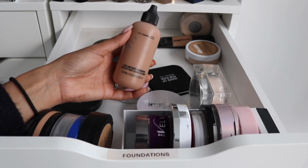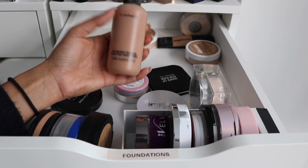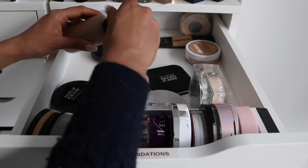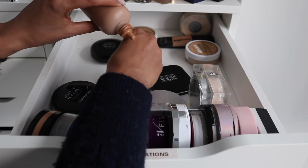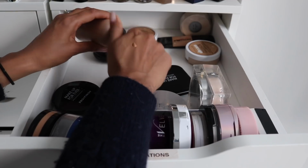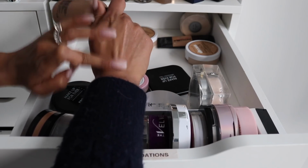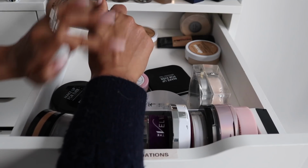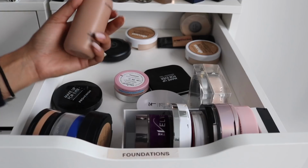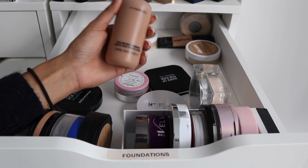I've had this for like 5 years, and I just don't ever really use it anymore. And the thing is that this actually is a little bit too dark for me, and I'll show you guys so you can see for yourself. So, I mean, it's probably gonna look like it's gonna match me exactly, but on my face, it actually is a little bit too dark for me. So even though I like this foundation, I think that it's time to let it go because I've had it for so long. And yeah, I think I'm gonna have to part with this.